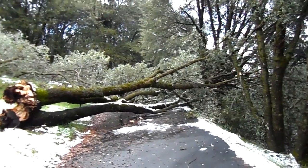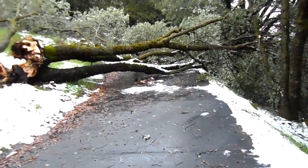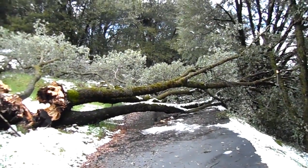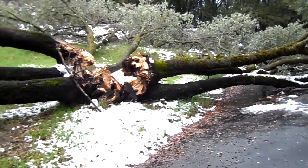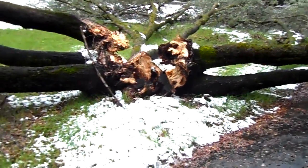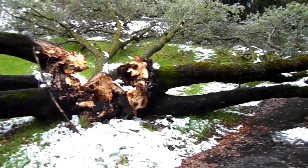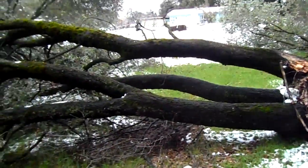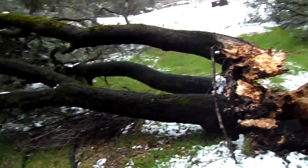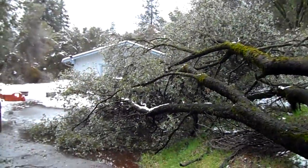Okay, video of our driveway and the big honking oak tree that fell. You look at the stump, you can see it split in three different directions. One fell up the hill, one fell down across the driveway, and the other one went down towards the house.